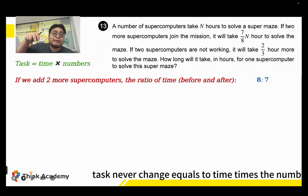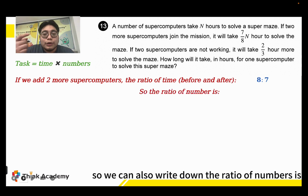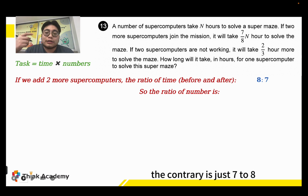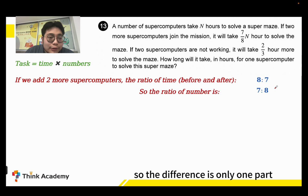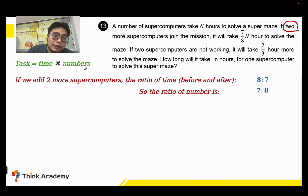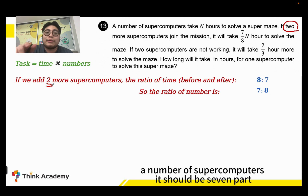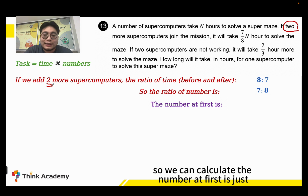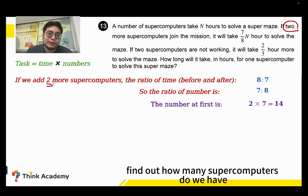Remember, the task never changes, equals time times numbers, right? So the ratio of numbers is the opposite, it's 7 to 8. Look at that, 7 to 8 for the numbers. The difference is only one part. So one part is how many supercomputers? Two supercomputers. One part is 2 supercomputers. So at first, the number of supercomputers should be 7 parts. We can calculate the number at first is 7 times 2 equals 14. So we have already found out how many supercomputers we have.